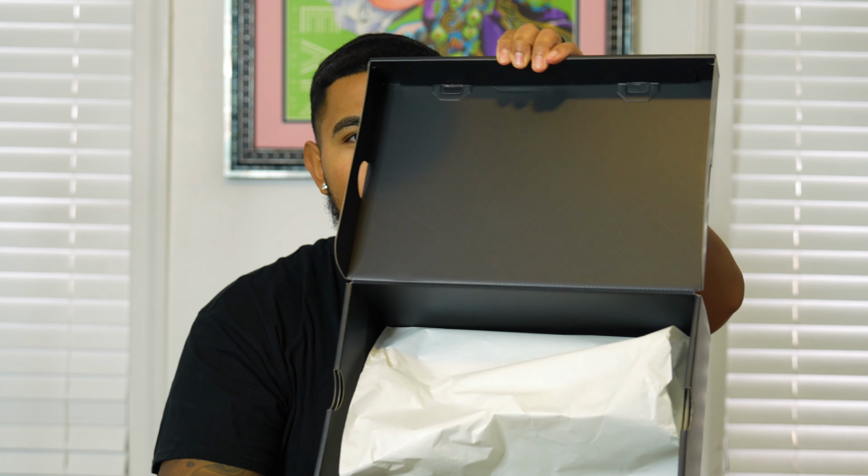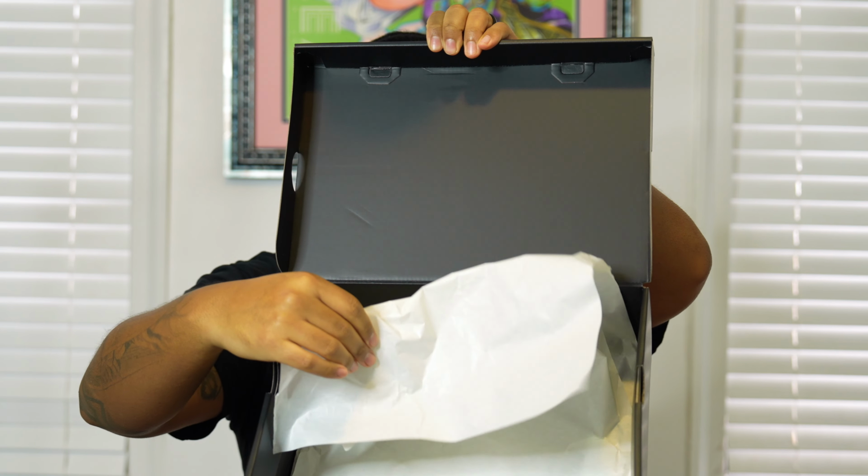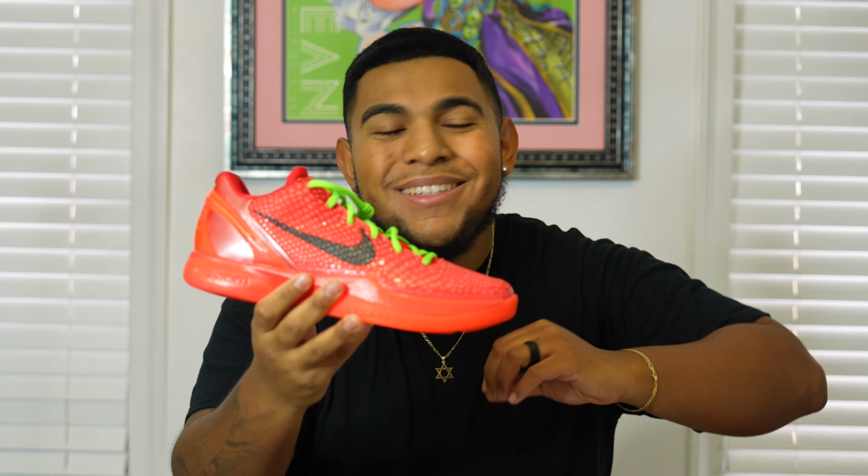Then once you open this lid right here, you're greeted with an all black box with some regular white wax tissue paper. And now with that being said, guys, that's going to conclude all the box details. So now let's just go over the history of it. So pretty much when looking into the history of this Kobe 6 Reverse Grinch, it is the same exact history of the original Grinch sneakers.